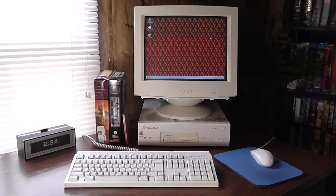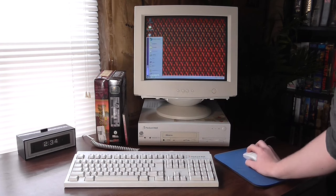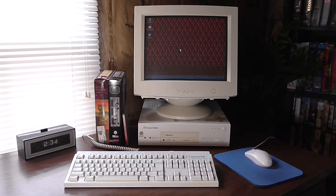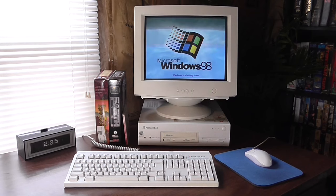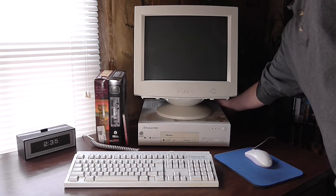There's one more thing about this system, and that's that you have to manually turn it off when you're done. As you might have guessed, because of the switch on the back. Let's go ahead and do that. Windows log off sound. Gotta love that. There we go. It is now safe to turn off your computer.